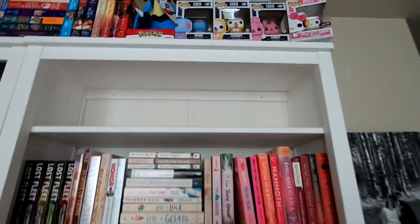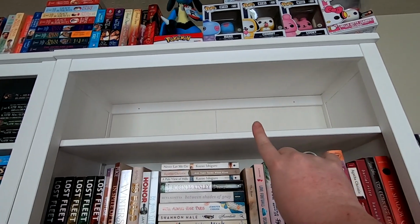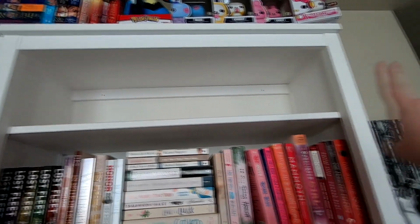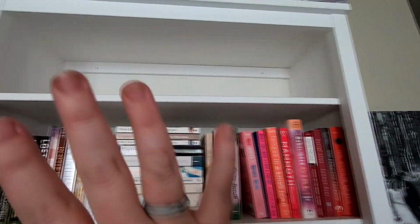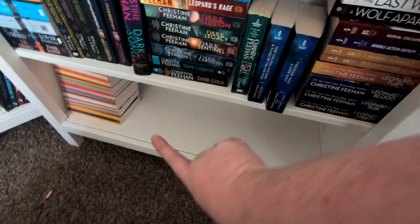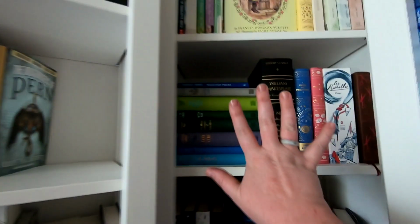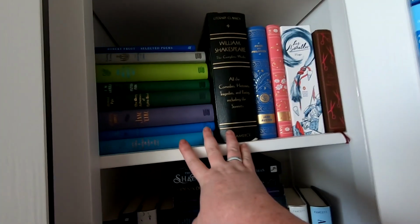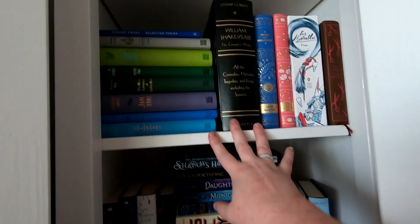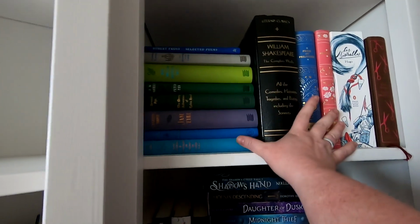So to start off, I had a bunch of mass market paperbacks up here that were more my husband's than mine. And so I actually shifted those into our office, which is on the other side of this wall, and freed up an entire shelf here. And then I had all my classics down here. I still have a stack that I need to move. But I also moved out my Harry Potter collection. I've again moved that into the office because that doesn't need to be displayed on my shelf here. So I moved the classics up here, and then the other stack of classics that I've got here, I'm trying to figure out where I'm gonna put them.